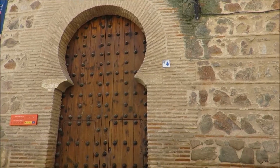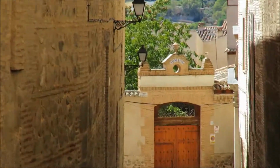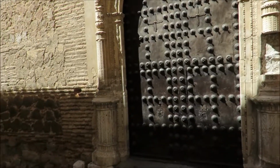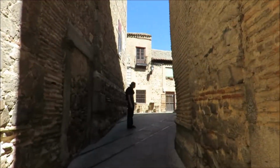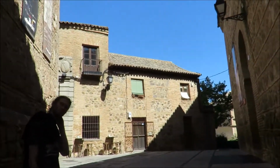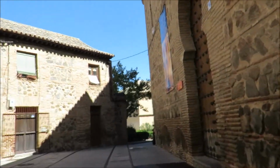Toledo's doors are pretty epic. There's another epic door down there. And here. And the best part about this is Justin and I are just walking around, just allowing ourselves to get lost in the alleyways. And it's just surprise after surprise of little alleyways. It's a really beautiful city.